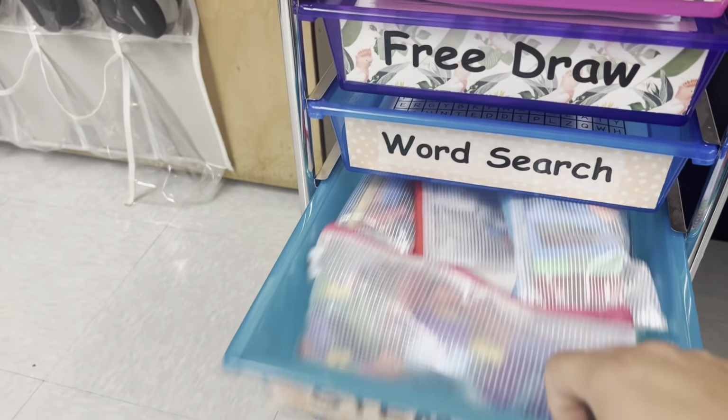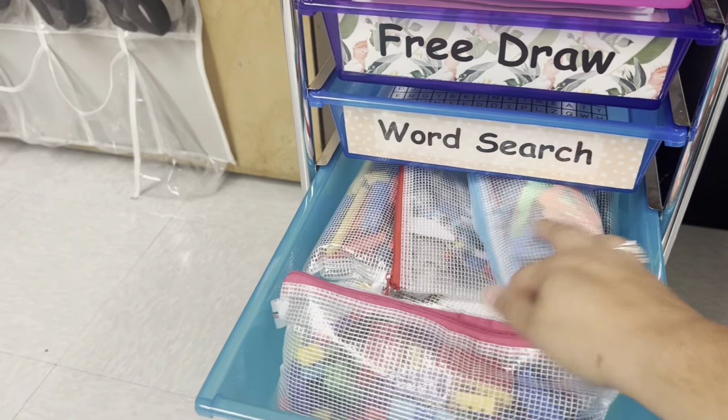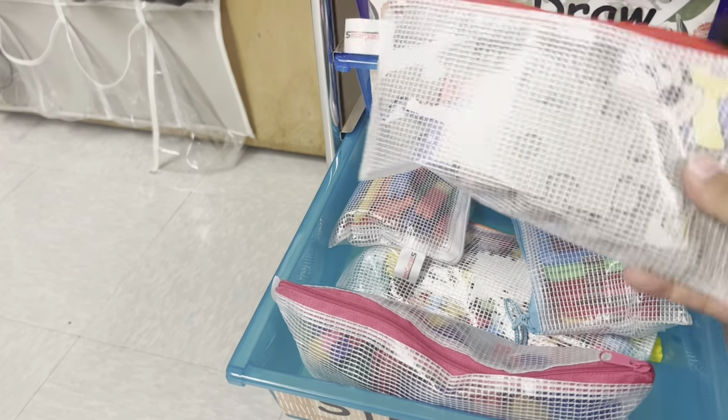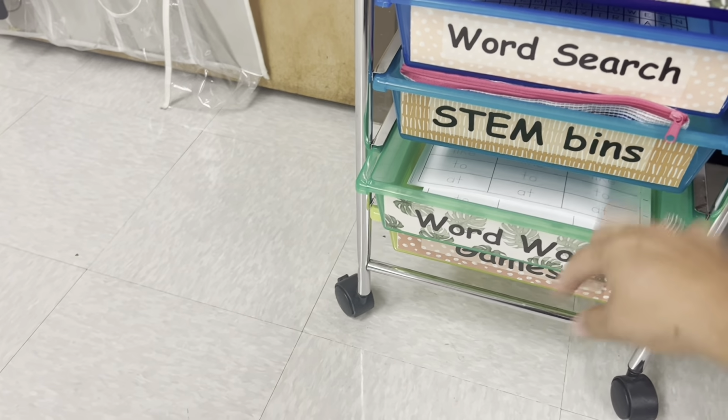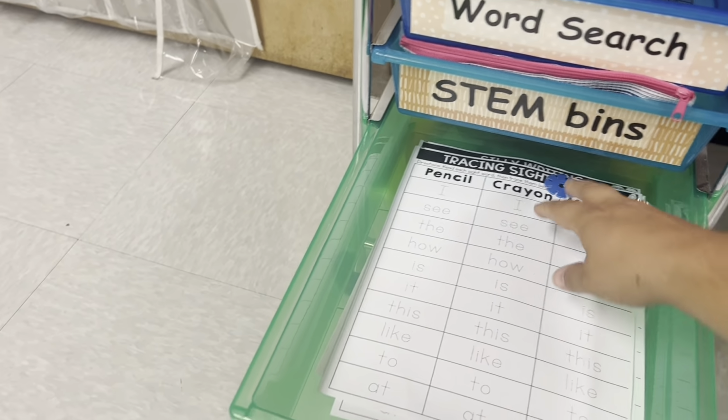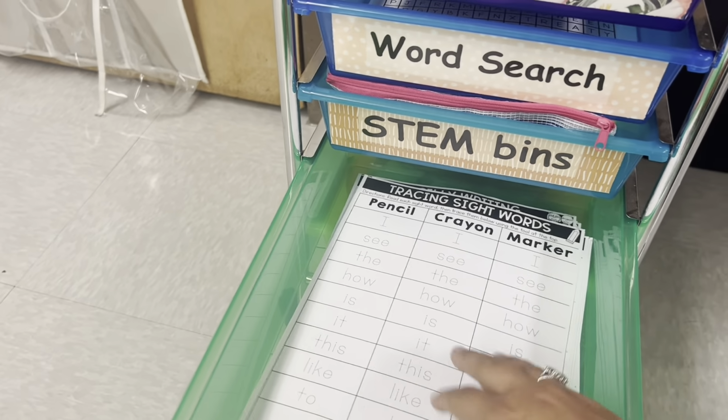Okay, and then I have STEM bins. So right now I have a couple different STEM bin bags in here that they can pick, and I always have a puzzle. I know it's not a STEM thing, but I always have a puzzle in here that they can do. I think I'm about to switch some of these and switch the puzzle. And then I have a word work station, where they can do extra word work if they want. They never choose that though, y'all.